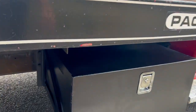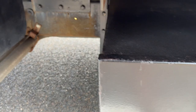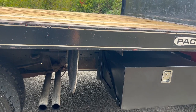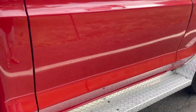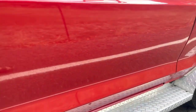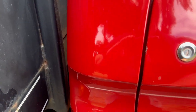You can see here, toolbox with the pump in there. And that was added, the box was added, I believe, when he put the pump on it. Because originally it didn't have the pump. Again, really nice. Back of the cab looks great. Original spot welds. Little ding right there, but nothing else. Looks great. Little chipping.